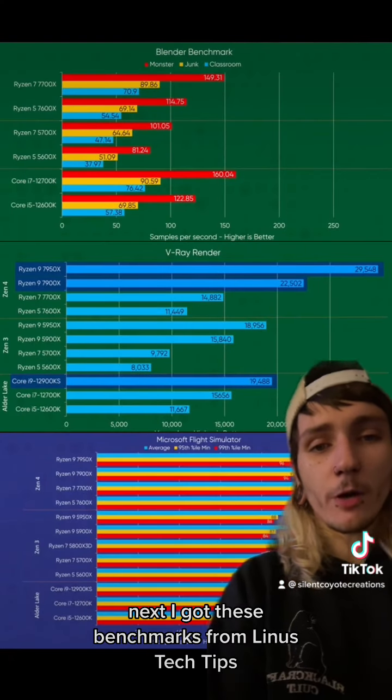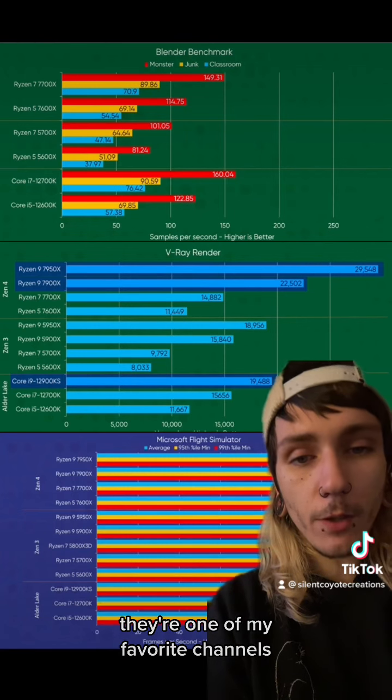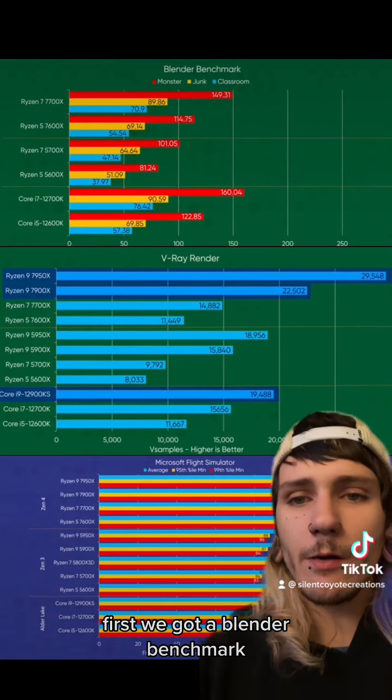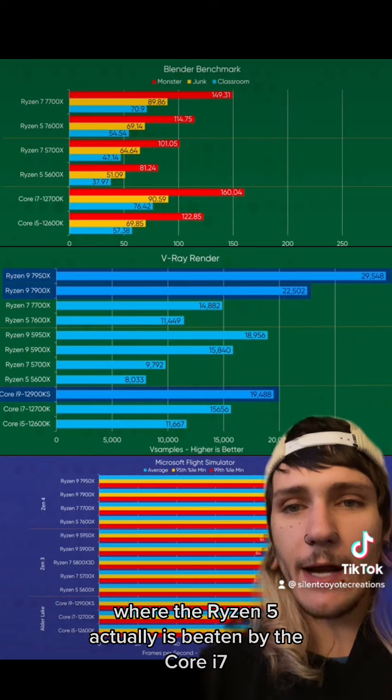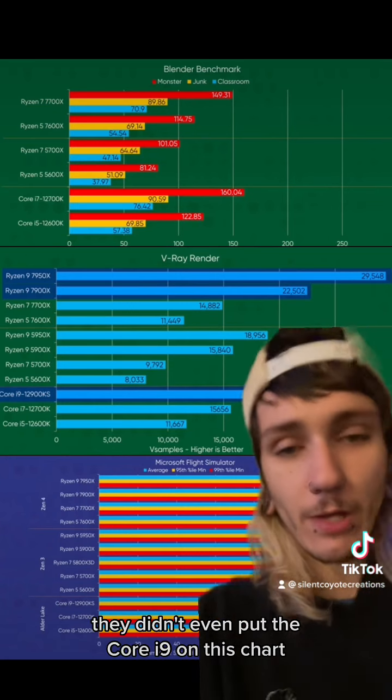Next, I got these benchmarks from Linus Tech Tips. If you don't know who they are, definitely check them out. They're one of my favorite channels. First, we got a Blender benchmark, where the Ryzen 5 actually is beaten by the Core i7. They didn't even put the Core i9 on this chart.